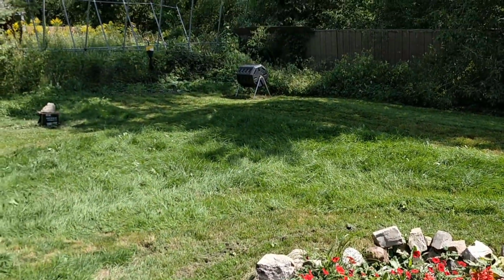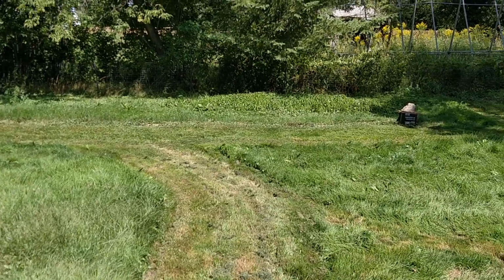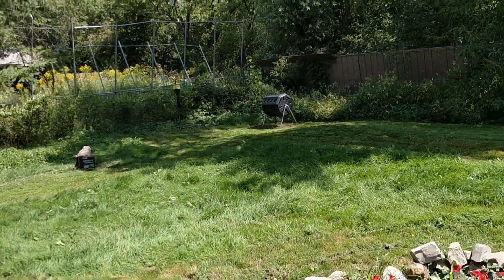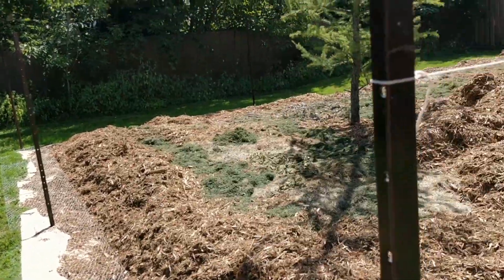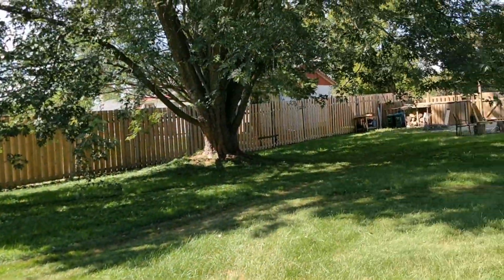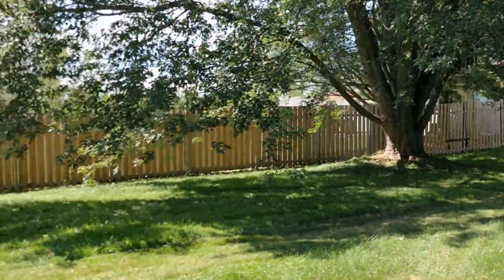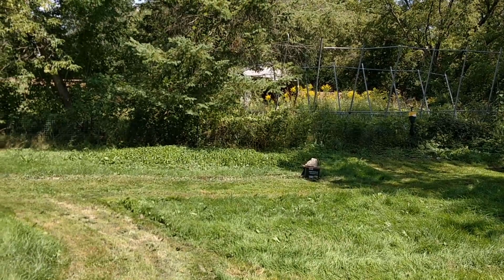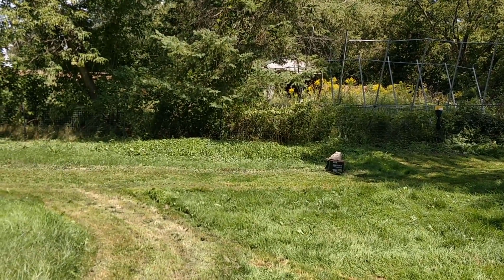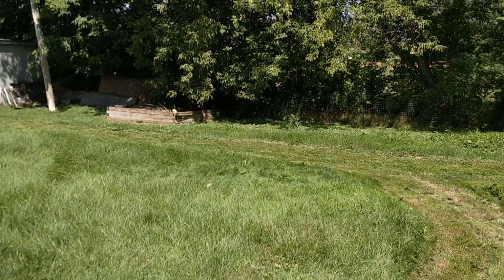Actually, just sitting here for a moment, you can see that we've created paths to serve almost as arteries that allow us to get to all of our favorite places on the property without having to go through the tall grass. I think this is a really immersive experience, and I can't wait to see how this can evolve and what other colors we can bring into this space.